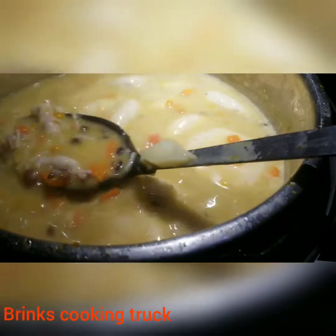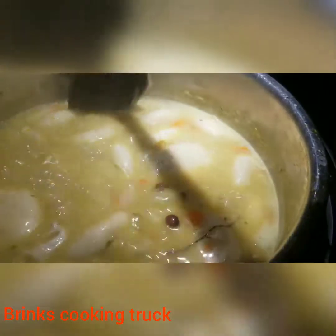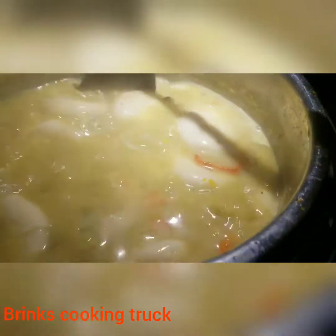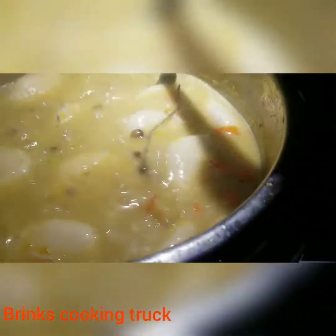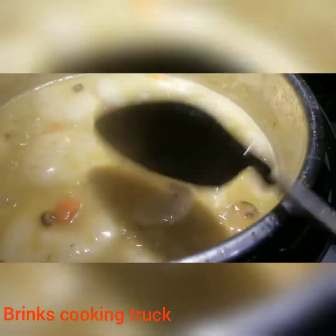Yeah, you can smell the coconut milk in here. You can see the noodles. It's rich and thick. Yes, it's now finished.